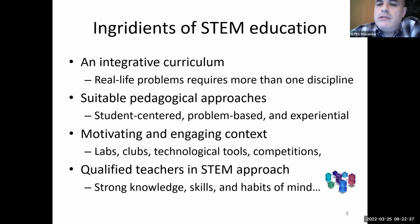Of course, to achieve these goals of STEM education, we need several things that should cooperate together. Here are some ingredients. The first one is an integrative curriculum, which is one of the cornerstones to achieve the goals, because real life problems include more than one discipline in which scientists and engineers need to work in an interdisciplinary fashion. The second ingredient is suitable pedagogical approaches, which are student-centered and problem-based, open-ended, and experiential. The third one is a motivating and engaging context, including STEM labs, clubs, technological tools, competitions, etc.